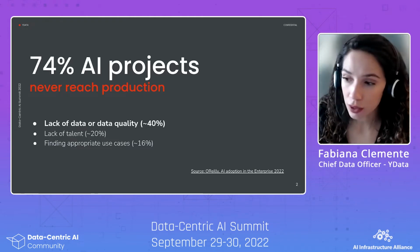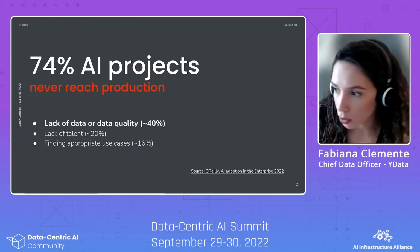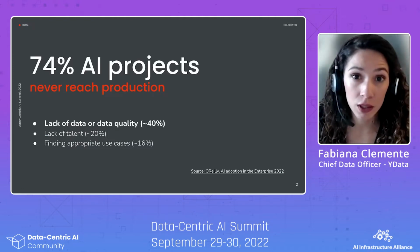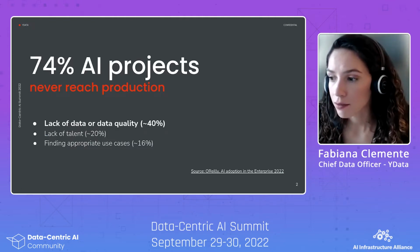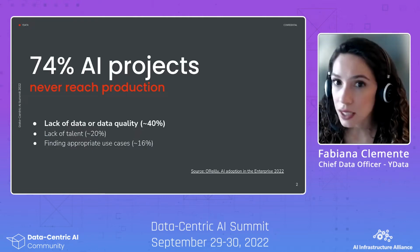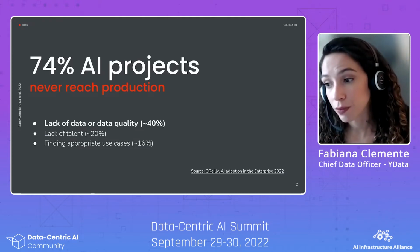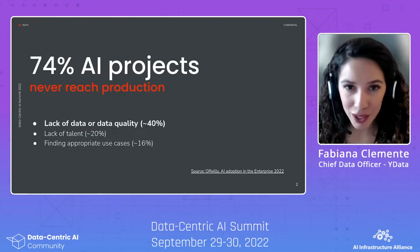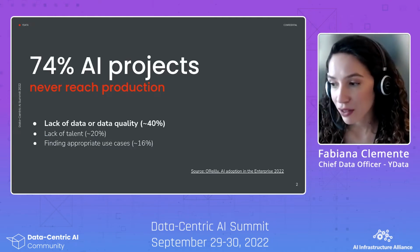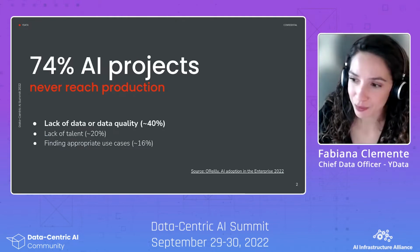Truth to be told, many have been the hurdles, from proper infrastructure to model monitoring. Enterprises have been investing in adopting a proper AI stack. Nevertheless, based on the latest reports from O'Reilly, 74% of AI projects never reach production. And what is the main reason, you may ask? Data. More specifically, the lack of it or its poor quality.